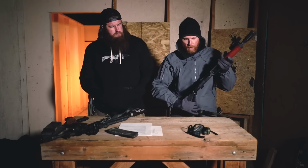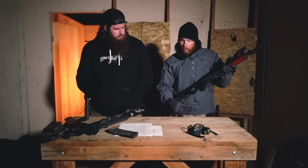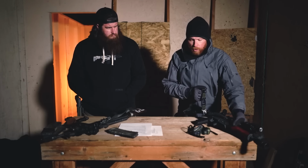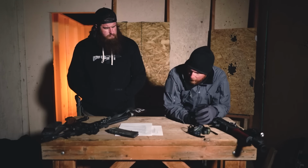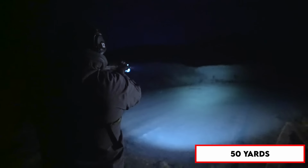But just know that's what I run these on, is AKs. I personally would probably not be running these on ARs. That's just me. Power-wise, you want to hit them with it? Yeah, power-wise. So 400 lumens, which is not a lot.